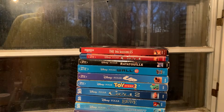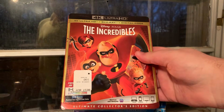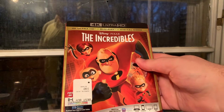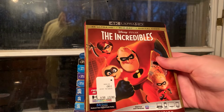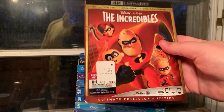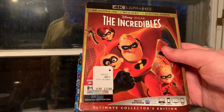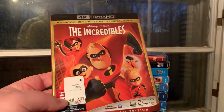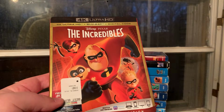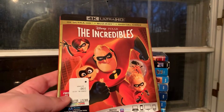All right, the next Pixar film released was The Incredibles. This was released in theaters in November of 2004, and this is a 4K Ultimate Collector's Edition Blu-ray. This was released June 5th, 2018. I guess it was to promote Incredibles 2, which was opening in theaters 10 days later. Yeah, I got this Blu-ray at Best Buy in Warwick, Rhode Island back in November of 2018. So yeah, I can't believe I've had this Blu-ray for 5 years now. Can you believe that?